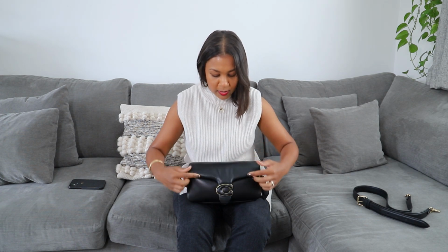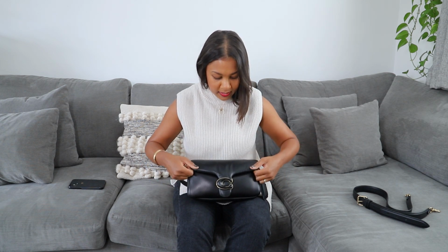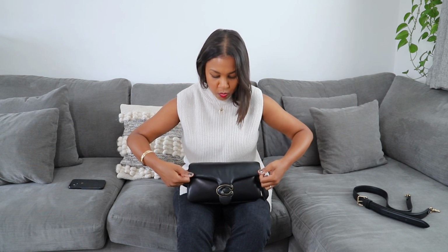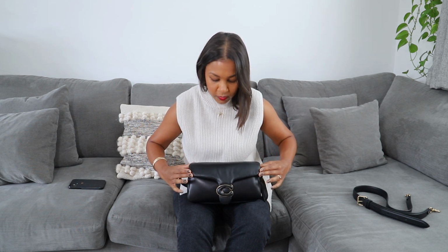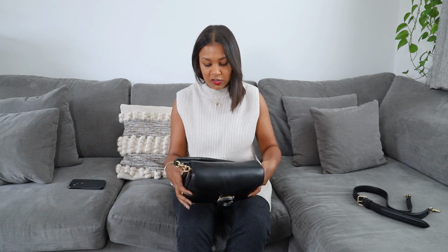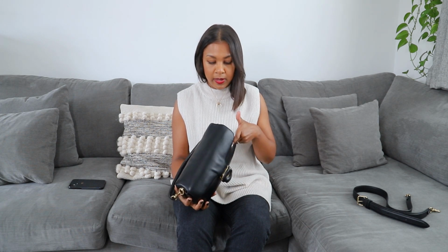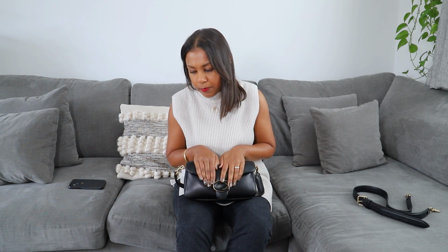Also, where the leather is pulled over the flap, it feels like it was more structured before, but as you use it, it's starting to get those little lines in it. I mean, it is leather, it's going to happen anyway, but it's just something to bear in mind as well. And then just on the side as well, you might be able to see it a little bit more too. Those are my only real cons, to be honest.